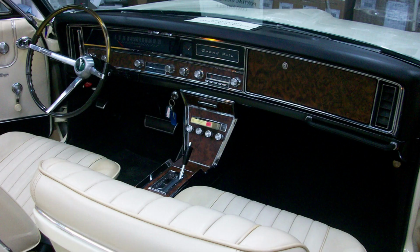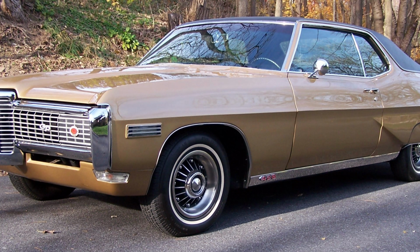This beast could push out 360 horsepower and enough torque to make you feel like you were strapped to a rocket. And don't get me started on the ride. Smooth as silk, but with the growl of a lion. But as good as the '67 was, Pontiac wasn't done yet.